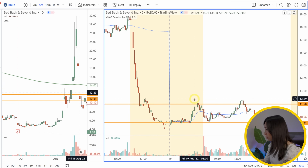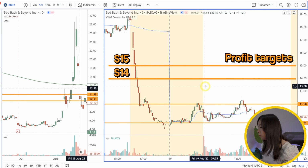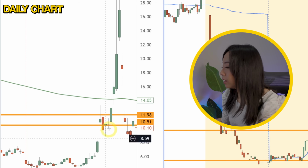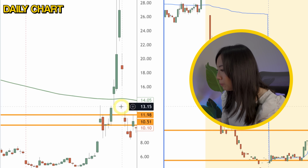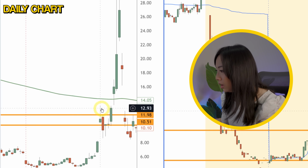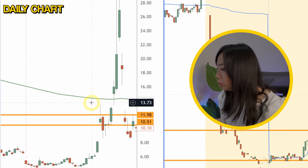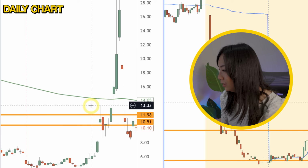If the stock is able to break above $12, then it has a potential rip towards that $14 and $15. And why is that? Because just looking from a daily chart, you can see that once over this $12, you're upside to this level right here. You can see these two little wicks on the candlestick charts on the daily. Those are potential resistance up here at the 13.30s.